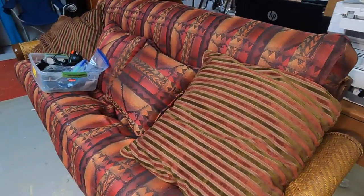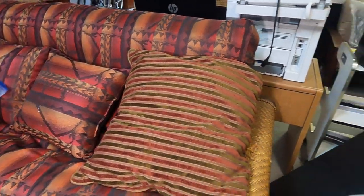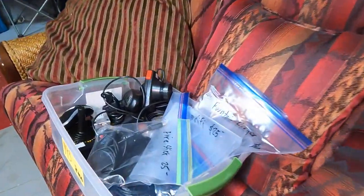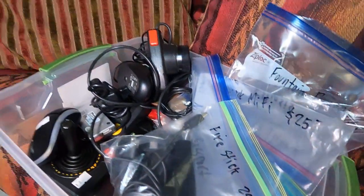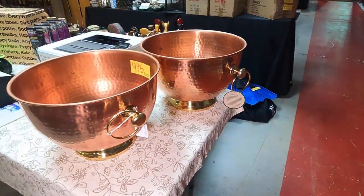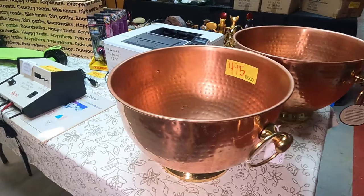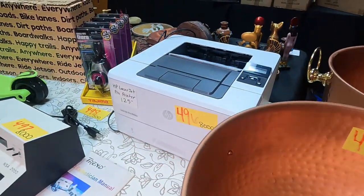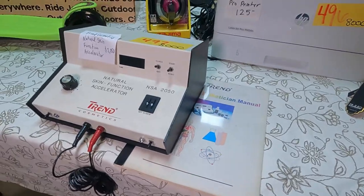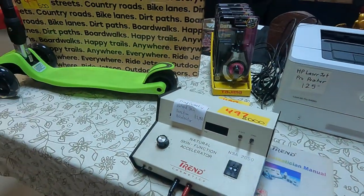really nice. I think this is a futon. Maybe not. I don't know if it's a futon. Futon or a couch. We have Atari controllers. Wow. All right, we're almost there, guys. Bear with me. All right, look at these. We have some beautiful, beautiful copper pieces. LaserJet Pro, skin actuator. Okay, all this stuff came out of her studio.